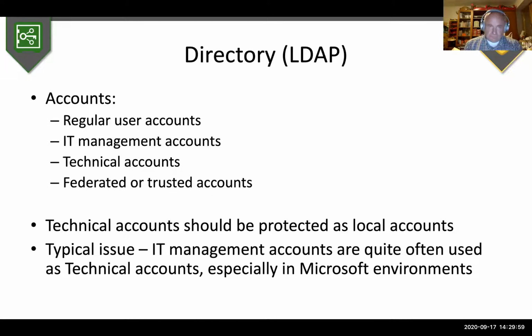There are different groups of accounts, of course, regular users. Yeah, we know about that. IT management, yes. But there are also technical accounts, and these serve like local accounts. So you might have a local account on your computer, but there can be a technical account that is working for some technical device, or it allows systems to talk to each other. That's very important, and that's also an area where you can expect some problems.